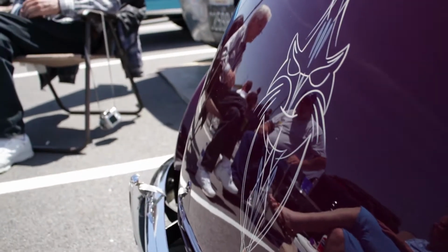Pinstriping like this I have a real appreciation for. One of my favorite things to do is sit and watch people do this stuff by hand. Most of the guys that are really good don't even lay it out with tape or anything. They just kind of paint it on.